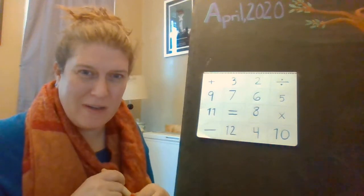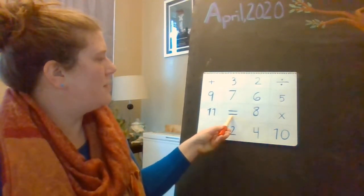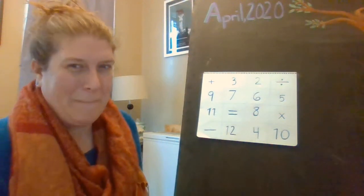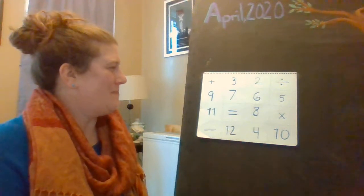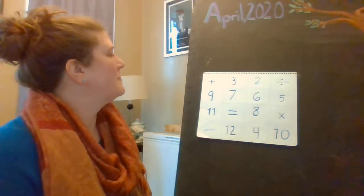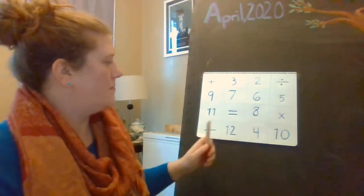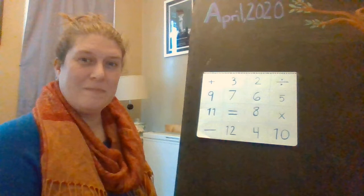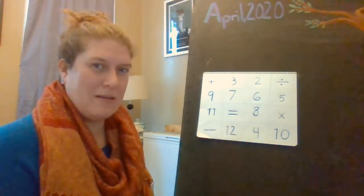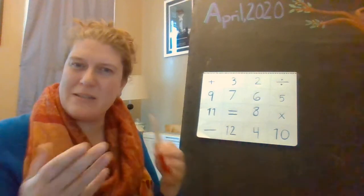Did you say 4? Because 8 is 4 plus 4. What about this one? 12 is 5 plus, what could it be? Did you figure out it was 7? 5 and 7 makes 12. Let's try this one. 3 is 8 minus 5. Did you get 5? It's a little different going from the back end, after the equal sign.